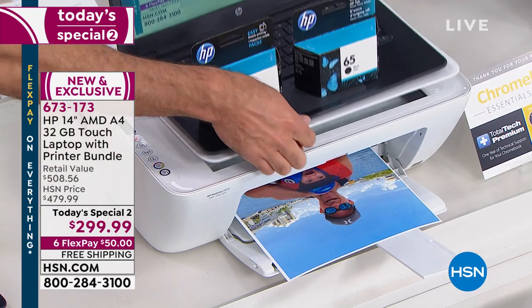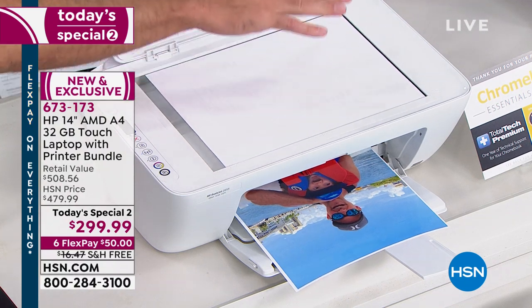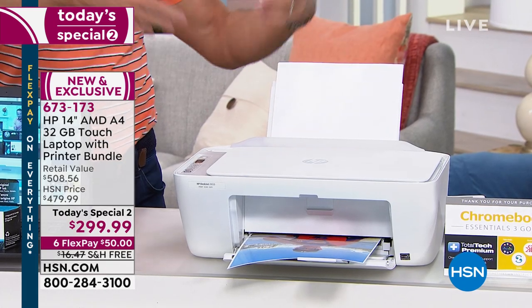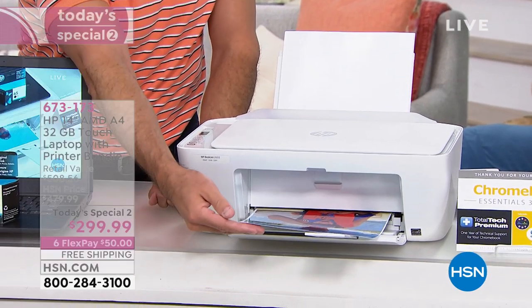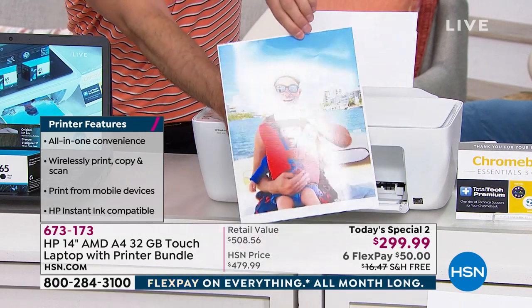Oh, another nice thing, let me move this stuff out of the way. It has a flatbed, so it's easy to copy, scan, and print. The paper goes up here, which is nice because it's really easy to change it out if you want to have a 4x6 or 5x7 or that sort of thing. And again, that took maybe 60 seconds, maybe 70 seconds. An 8.5x11 photo, gang. This is 5 pennies to print now.